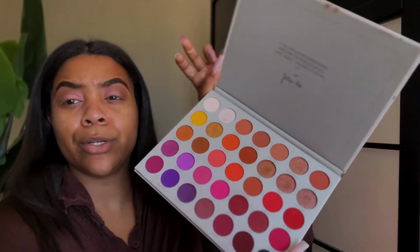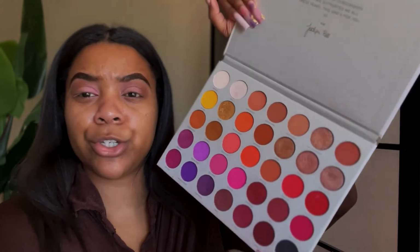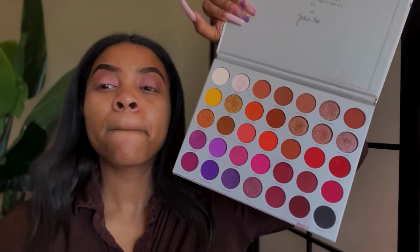Another thing that will pop out my eyes too is once I finish my entire face, so keep that in mind as well. So I'm going to move in with a darker, pinkier shade. Let me see if I can find that in this Jaclyn Hill palette. Mine is extremely dirty. There's a lot of really bright shades in here.